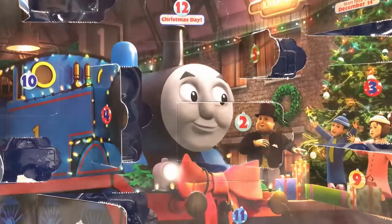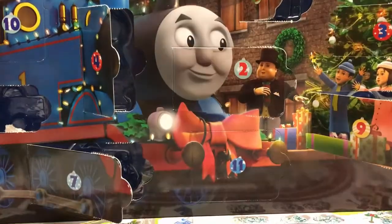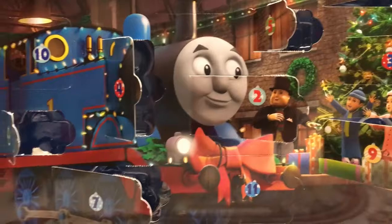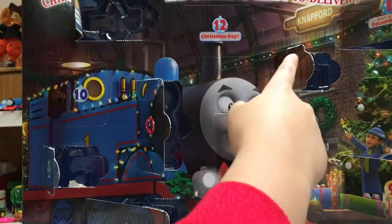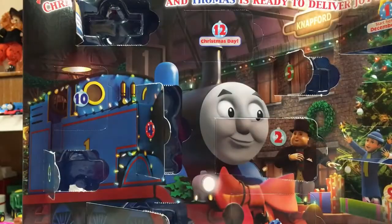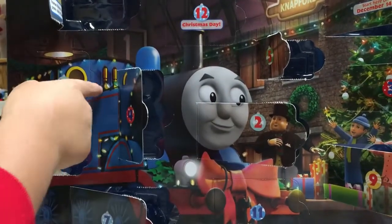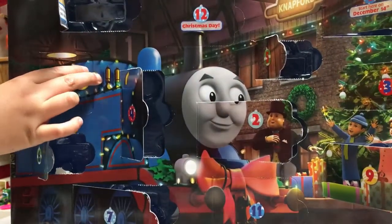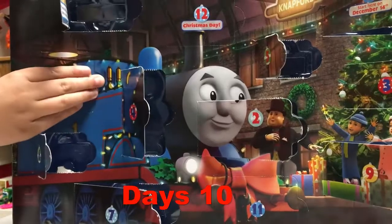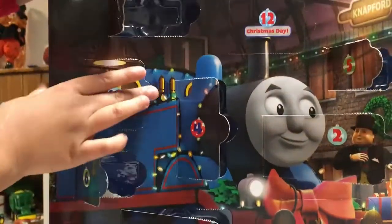Good morning, everyone. Today is day 10. Where is 10? Where is the number 10, friends? I don't see it anywhere. Oh, here it is. Yes. It blended in with the blue. It's a blue ornament. Let's go. Okay.